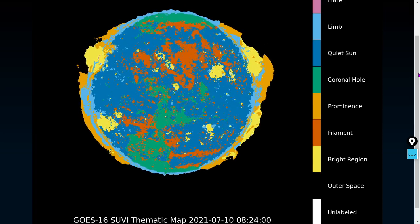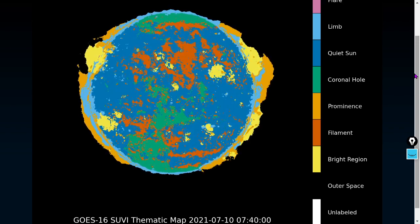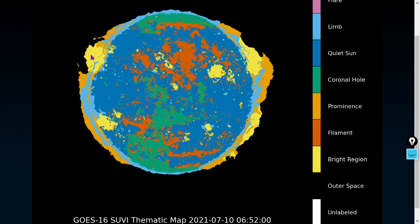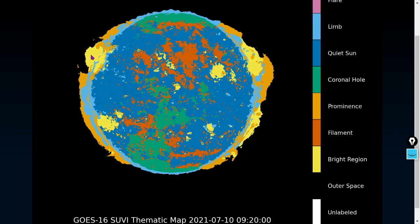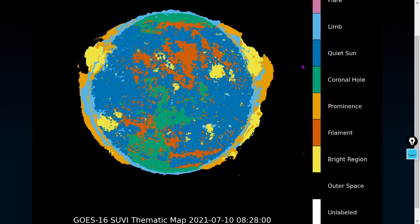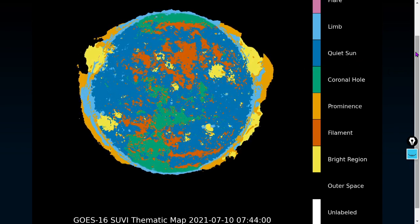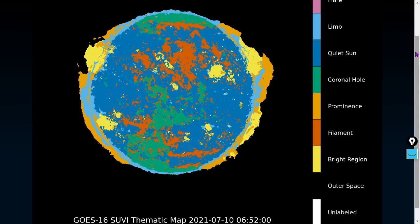Next, our GOES 16 SUVI thematic map. And check out this large... You can actually see some of the filamentary behavior going on around this new sunspot 2842. I have a feeling it's going to be a significant one. Also, there's a minor crown prominence you can see up here around the North Polar region. Another indication that the sun is ramping up its activity, as crown prominences are indeed associated with solar maximum.